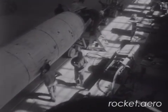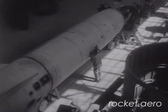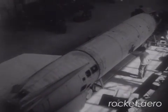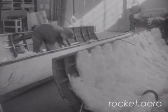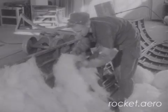With the exception of special attachments that are manufactured in this country, the entire missile is constructed from parts made by the Germans before VE Day. Every detail of the Nazis' most closely guarded secret weapon is known to American technicians. Glass wool insulation prevents the evaporation of fuel from the center section.